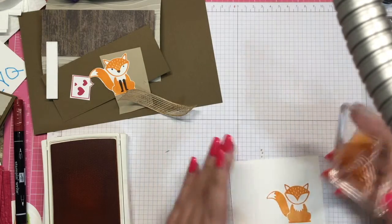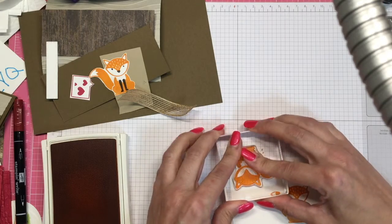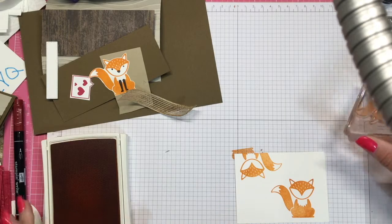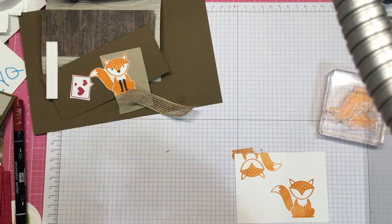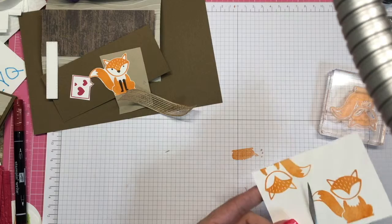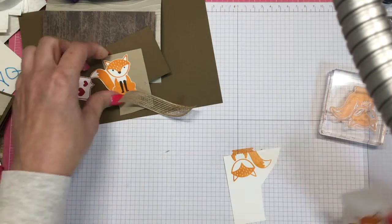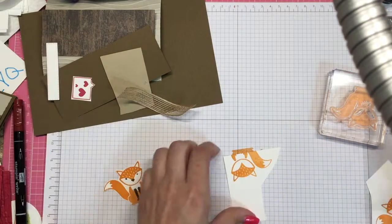For the second guy, I really don't need his body. I'm just going to do his head, so I'm going to stamp his head over here in the corner. Okay, I want you to pretend that I've trimmed him out. I'm just showing you that I stamped him there, but pretend that I trimmed him. Okie doke, so he's all trimmed out there.